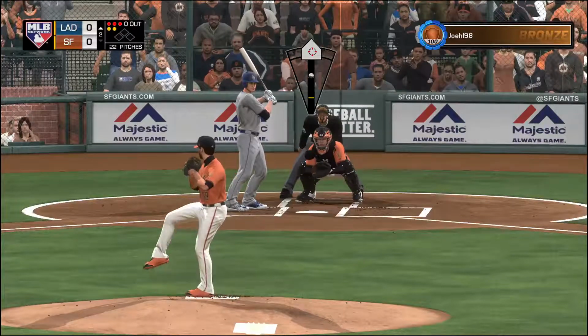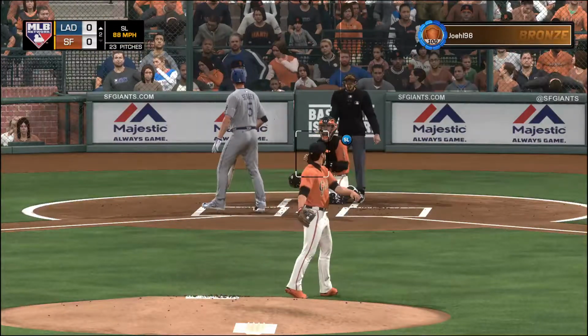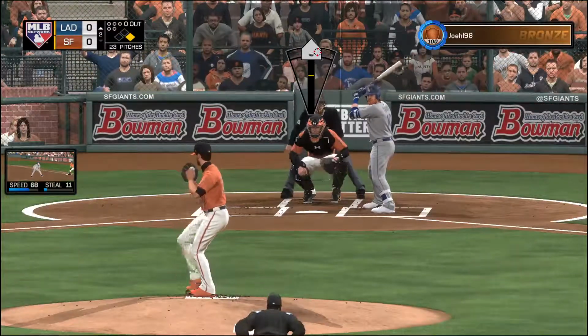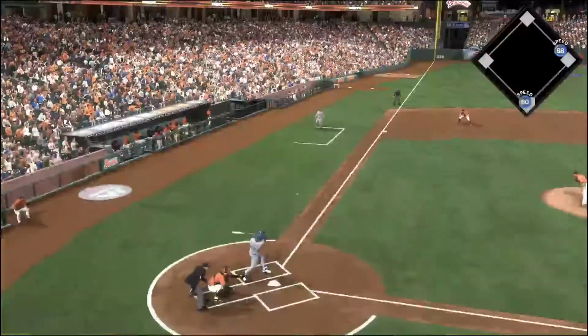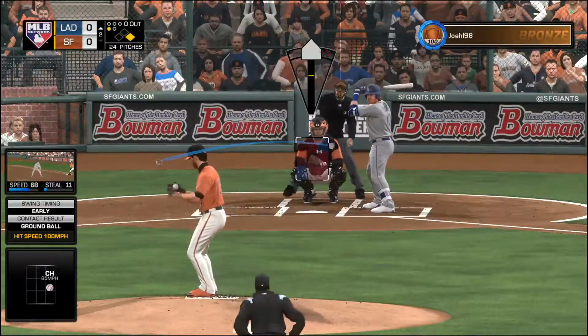The 3-2 one more time. And that misses for ball 4. So it's a leadoff walk here to start the second. Settling in now, Justin Turner. First chance for him here with a man on following the leadoff walk.